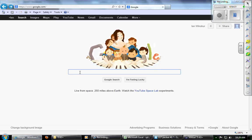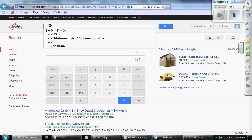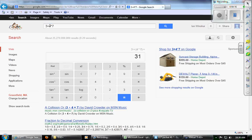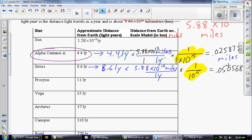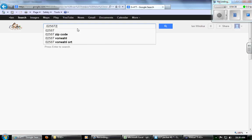Okay, so for starters, Google can tell you, for example, 3 plus 4 times 7. Why isn't it writing anything? 3 plus 4 times 7. Google has a quite nice calculator that just comes up if you try typing in some arithmetic, okay? So that's fine. But here's the part that I think is really nice. Let's actually do the one that we already know the answer to, 0.025872. Did I type that in right?